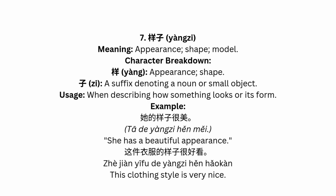Yangzi can be used for people, objects, or even describing how someone carries themselves. If you're shopping and want to ask about a style, you might say, 这件衣服的样子很好看. This clothing style is very nice. Yangzi can describe anything from someone's demeanor to an object's design, making it versatile for both people and things.